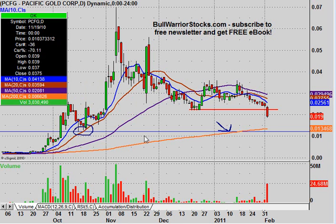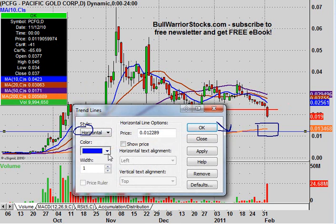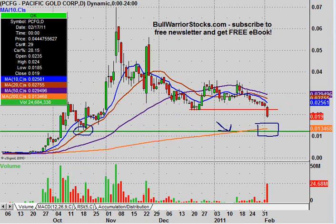But then when you draw this over, you can see that essentially the 200-day and this level are at the same area. So I will change this to green because it is a support level. But the key support, and the way I would watch it, is simply this orange line here, which is the 200-day simple moving average. Right now, that's valued at 0.0135.